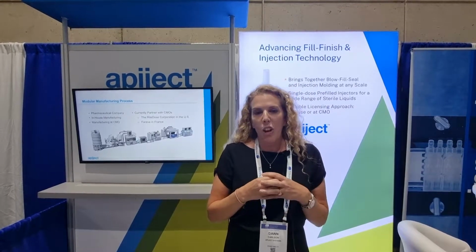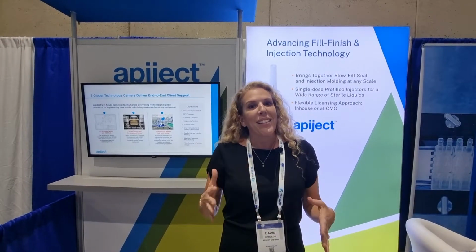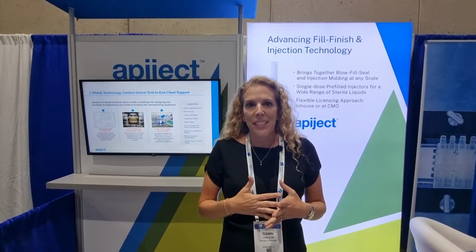So we have an intramuscular pre-filled injector that is based on blow-fill-seal technology. Blow-fill-seal technology has been around for decades. It's tried, true, tested technology that provides dosage form for ophthalmics and nebulized products. So what we've done is worked on an innovative process to make this into an intramuscular injection. So this is a change to the industry that hasn't been seen before. We're sort of challenging the known way of doing blow-fill-seal, and we're creating what is a parenteral medication now using blow-fill-seal technology.